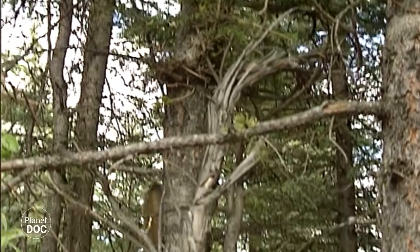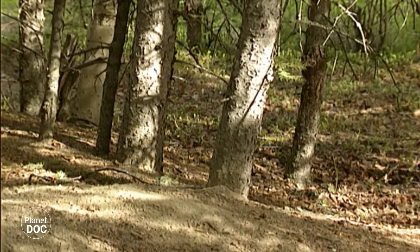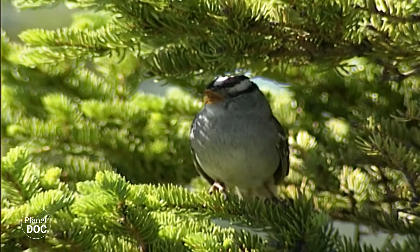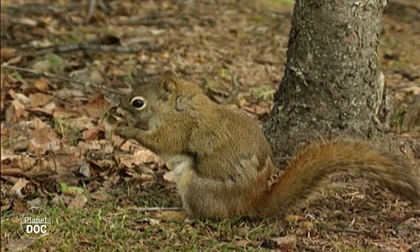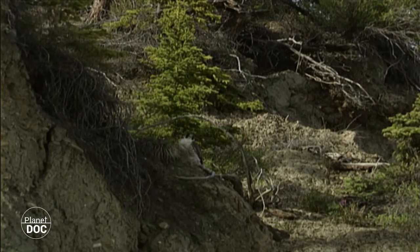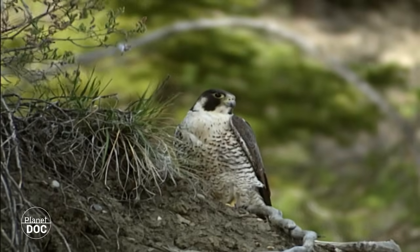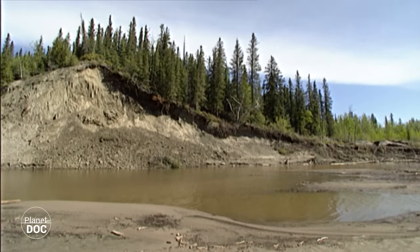Spruces, firs, birches and larches provide shelter for a wide variety of animals which have adapted to the hardships of this northerly climate. It is dry and cold for most of the year, with winter temperatures of 40 degrees below zero. There is more variety in the conifer forests and the river plains, where there are more than 250 plant species.